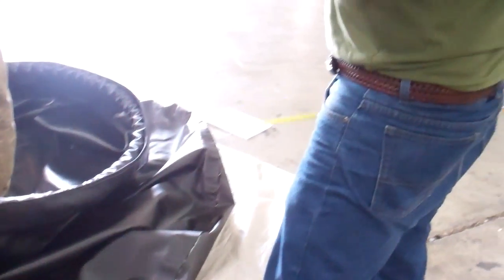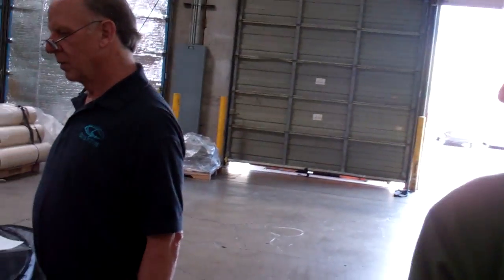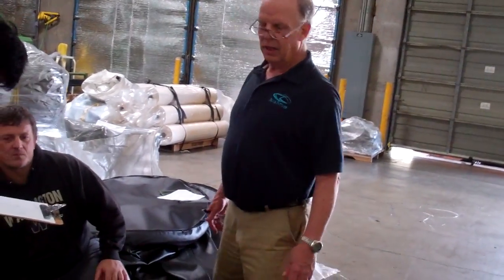And Caleb gets to see the manufacturing of it. And it's been great because he speaks Spanish and the men are speaking English. But they're all communicating quite well with each other.